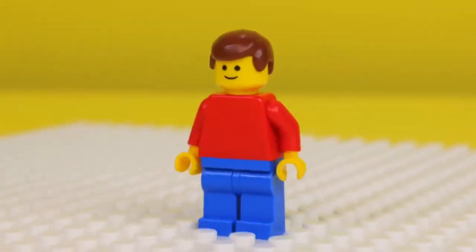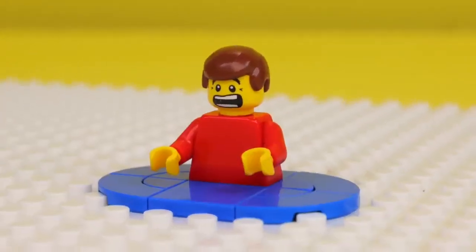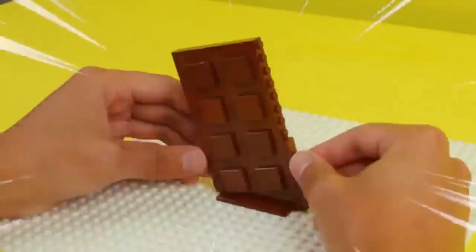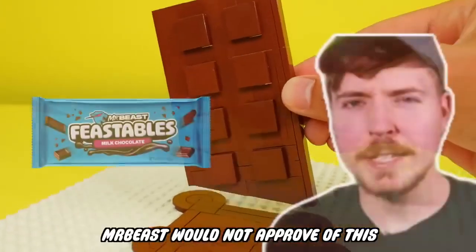Now, something cool you can do with Lego is make certain items look like they're melting. For example, I made this minifigure look like it's melting, and to do it, I used these smooth tiles. I even used that technique to build this chocolate bar, which looks like it's melting. Mr. Beast would not approve of this.